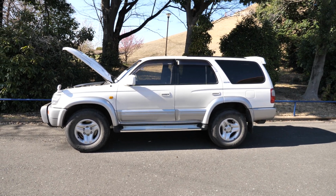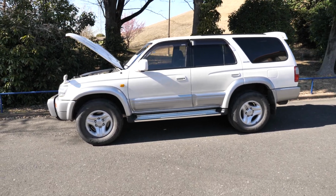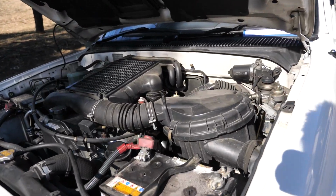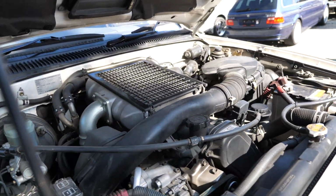And I believe this is the final year of the 185 series Toyota Hilux Surf, because I believe in 1998 you could also get the 205 series, which is the generation after this. Or is it 215? Oh my gosh, I needed to check Wikipedia before I said that.